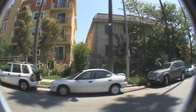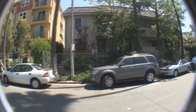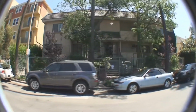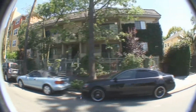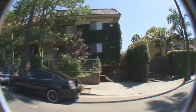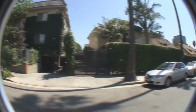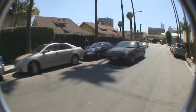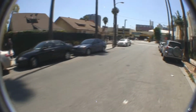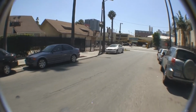This right here, 6040 Carlton Way. That's where I lived. So you're gonna see how close to Hollywood Boulevard that is right there.